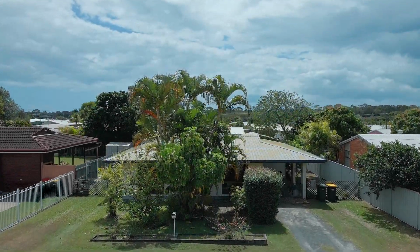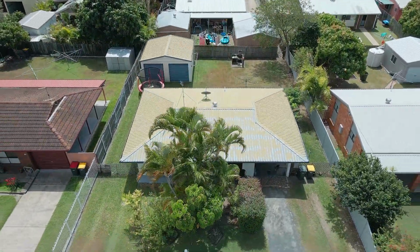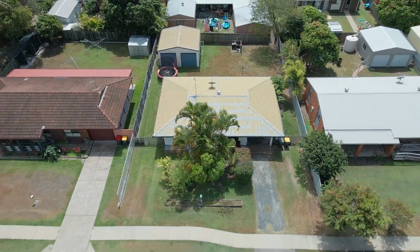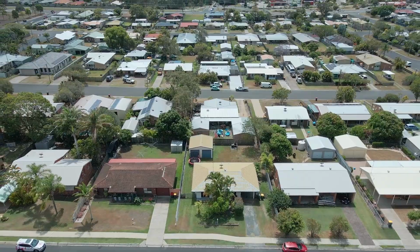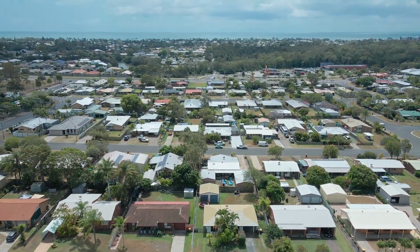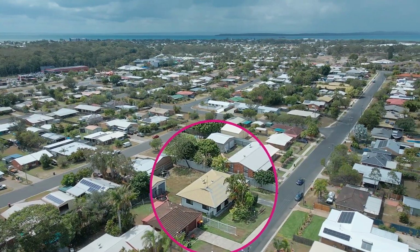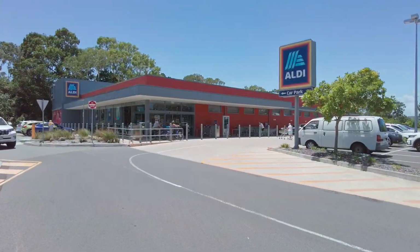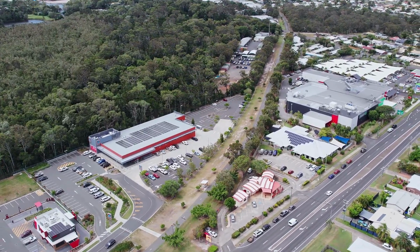This sound block home was completed around 1983 and has been well maintained and refurbished over time. Positioned on a spacious 608 square metre allotment in the highly sought after Bayside location of Urangan, easy walking distance to the Urangan Central Shopping Centre, Aldi's and fast food outlets including Golden Chicken, MacDonalds and KFC.